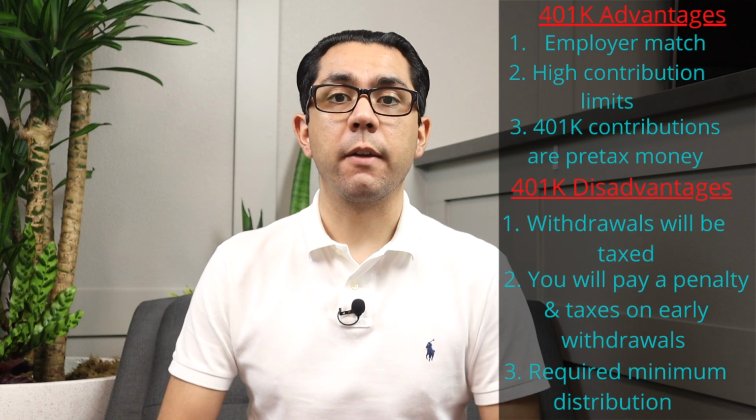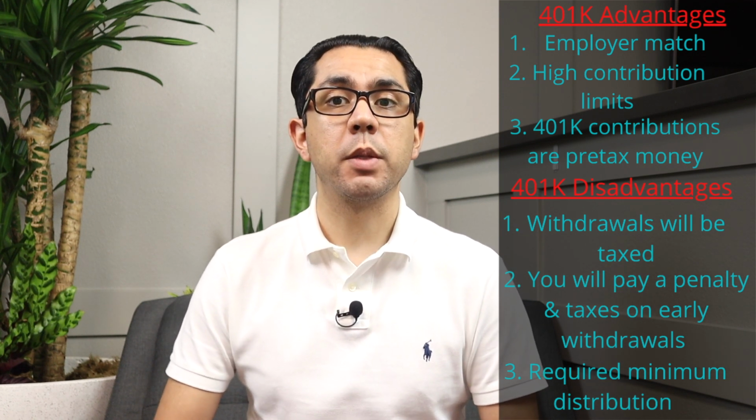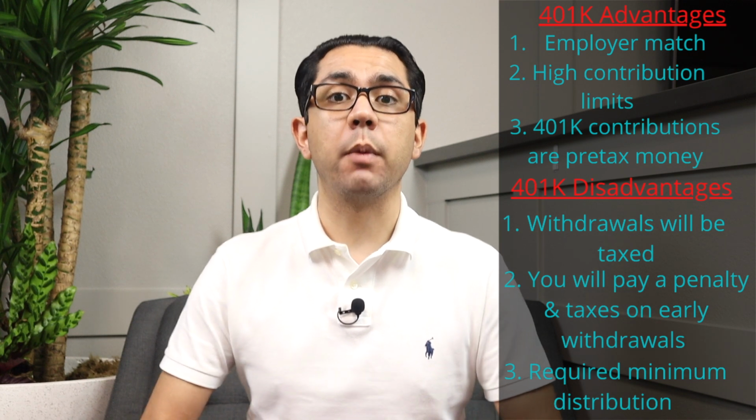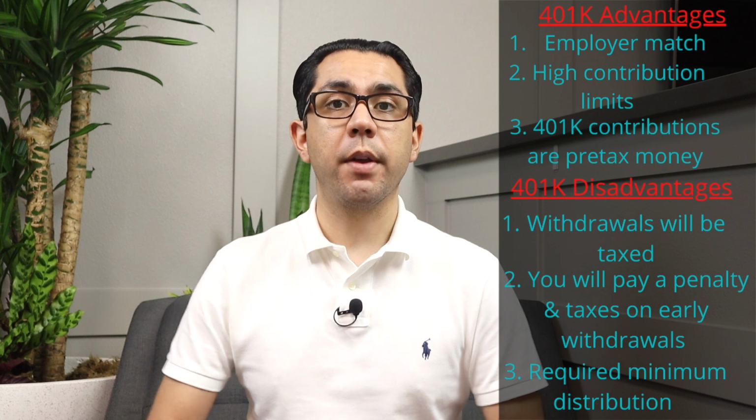The third downside of a 401k is that there is something called the required minimum distribution, which means once you are 70 and a half, you must begin making withdrawals. Now the reason why this is considered a downside is because if you have other assets or some other way that you are funding your retirement and you want to let the money in your 401k continue growing, you can't. So those are the pros and cons to using a 401k.